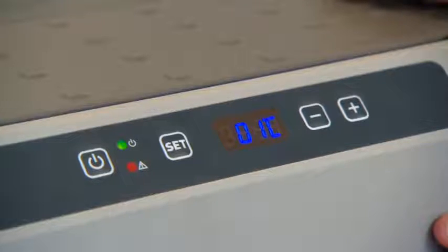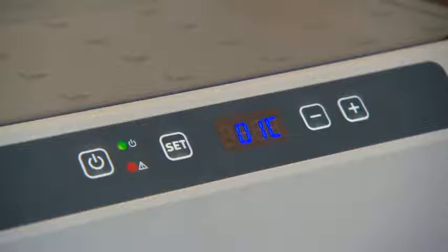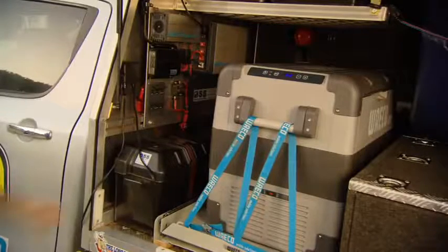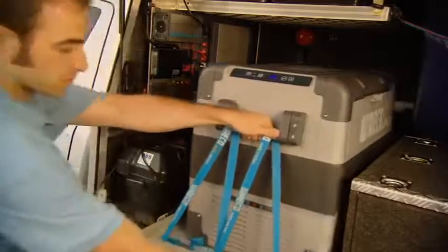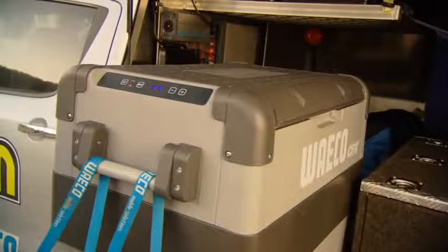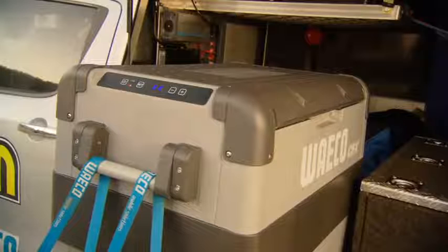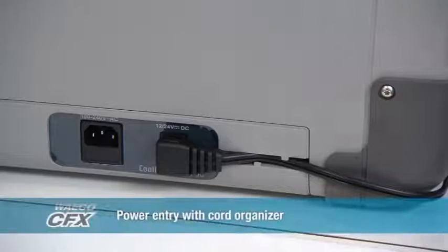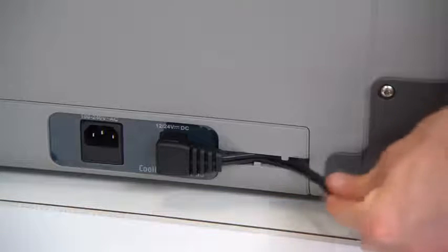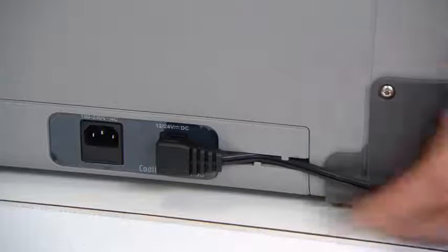Another very clever feature is that the control panel has intentionally been placed at the opposite end from the power entry. This design feature was implemented based on feedback we received from four-wheel drivers with fridge slides and drawer sets in their vehicles, who wanted to view the temperature on the front of the fridge whilst the cables are connected to the back. An added feature here is the cord organizer for the 12-volt plug, which keeps it neat and tidy in your vehicle, as well as maintains a solid connection to the plug.